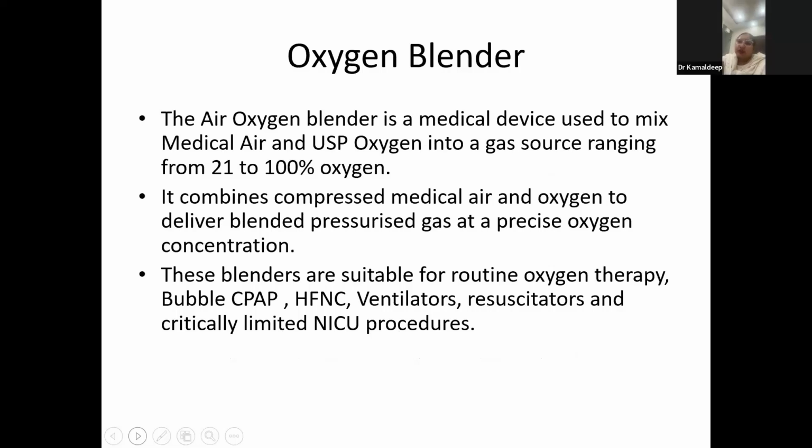So, what is oxygen blender? An air oxygen blender is a medical device used to mix medical air and oxygen into a gas source ranging from 21 to 100% oxygen. It combines compressed medical air and oxygen to deliver blended pressurized gas at a precise oxygen concentration. These blenders are suitable for routine oxygen therapy. Can be used in bubble CPAP, HFNC, ventilators, resuscitators, and critically limited NICU procedures.